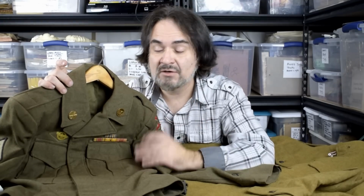Now, I've had airborne jackets from D-Day with provenance, and those sold for a ton of money, and I do mean a ton of money. I've had bomber jackets from specific bombers with the painted logo on the back, and I've also had ones with patches that were like this big on the back of bomber jackets.